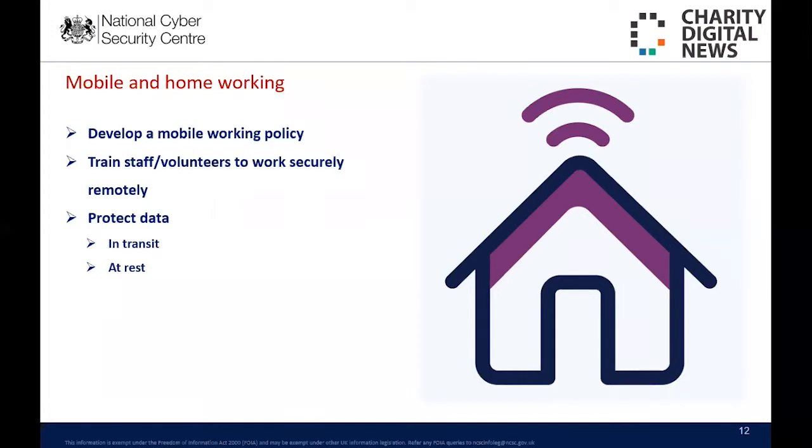And that can be done in a lot of cases by something like a VPN. And a lot of the times people will use VPNs anyway to allow people to access those systems back in the office. But there's some really sensible steps within the 10 steps to cybersecurity about sensible precautions you can take to protect data both in transit and at rest, which I definitely encourage you to have a look at if you're allowing your users to work from home or work while they're out and about.